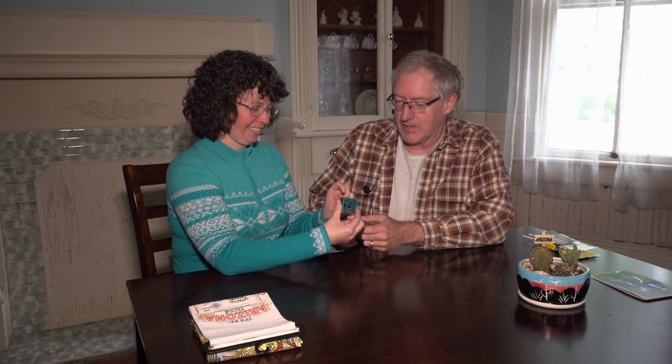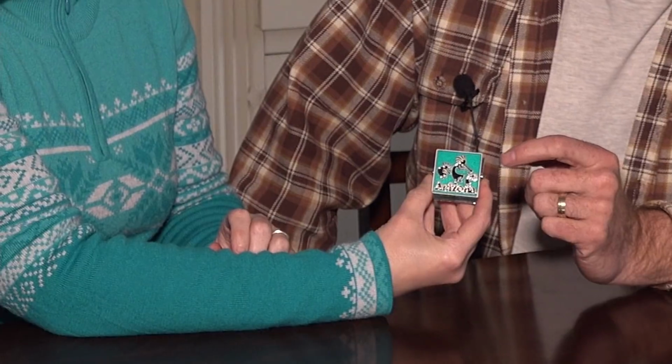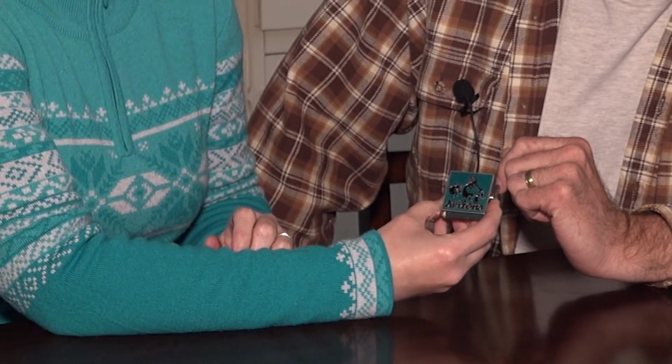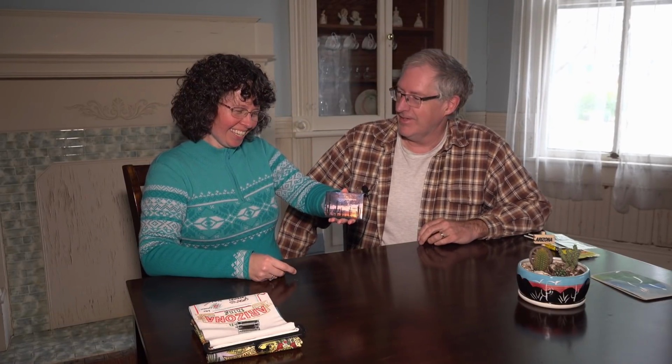And look at this. We got a refrigerator magnet that's a clip magnet, and it says Arizona on it, and it has these stick figures on there. They look like they're playing jazz. Another refrigerator magnet with some organ pipe cactus on it. Yes, it's beautiful.